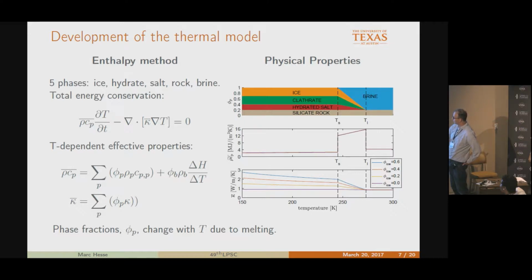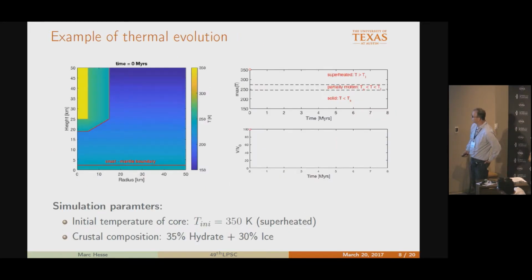The latent heat essentially is incorporated in the effective heat capacity of the system. So this gives it a heat capacity that looks something like this. The heat capacity is vastly higher in this partially molten region. And then we're exploring, in particular, the effect of how much ice versus hydrate there is in the crust, which you can see has a significant effect on the thermal conductivity of the surroundings. So I don't have access to the actual impact simulation results, and also there are all sorts of uncertainties in these, the size of the impactor, the thermal structure of the crust, all sorts of things.